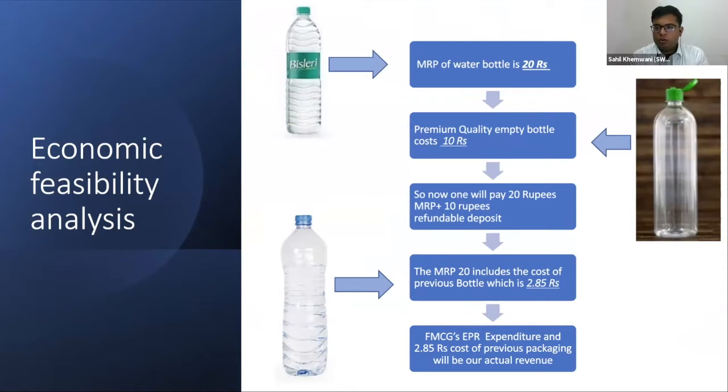The MRP of 20 rupees includes the cost of the previous bottle, which is 2 rupees 85 paise, and the FMCG's EPR expenditure, which is the cost they pay for extended producer responsibilities. These two are the revenue sources for us: the EPR and the cost of previous packaging.